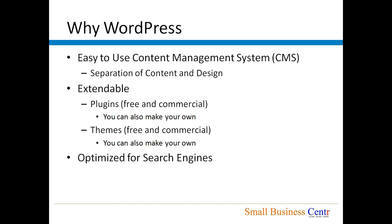So why are we using WordPress? WordPress is a very easy to use content management system. You may hear that term by other website developers and designers, either content management system or a CMS. Essentially what that means is that it keeps the two most important things in your website separate from each other: your content and your design.